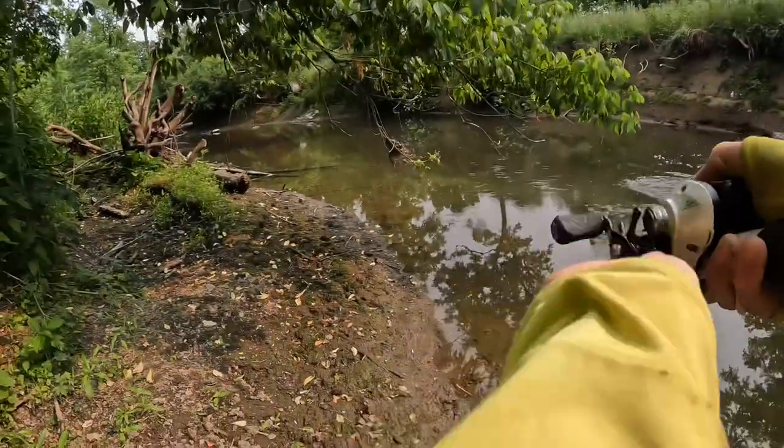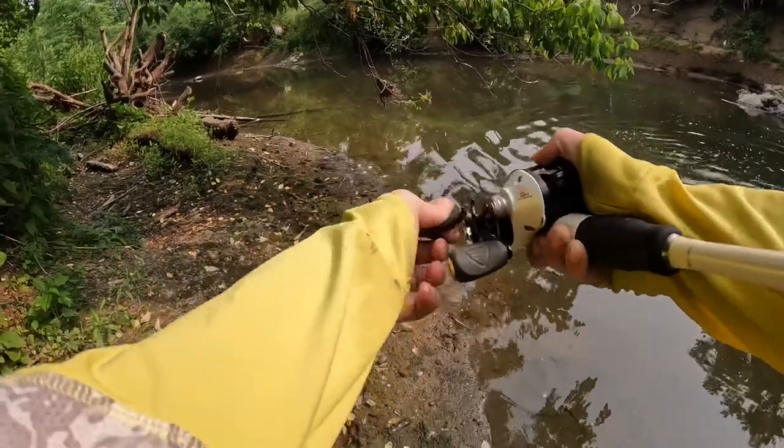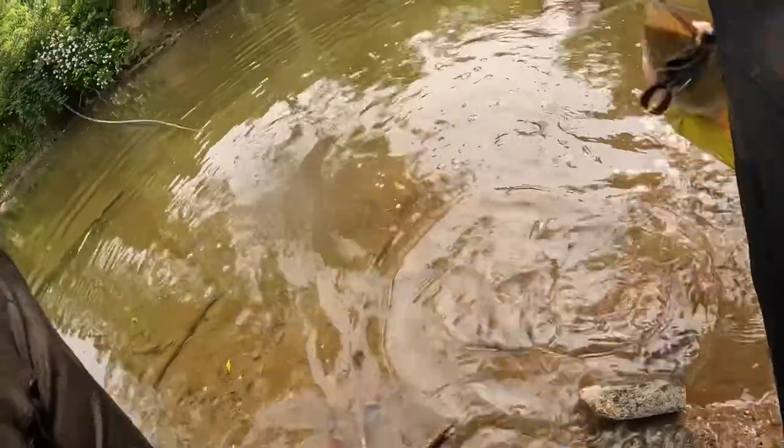Nice fish. Another big one. Let's go here somewhere up and land him. Holy shoot. Right here. Look at how shallow this is here, guys. Oh, there we go. Oh, still up. Thank God. Come on. Oh. Get a look at you, dude.